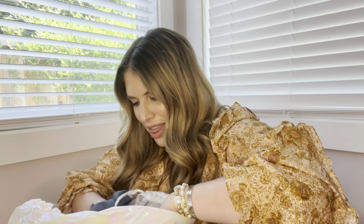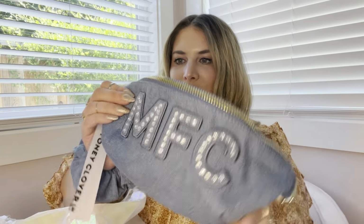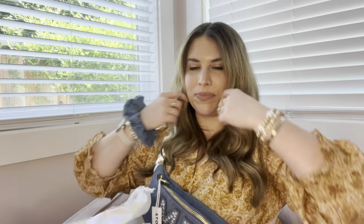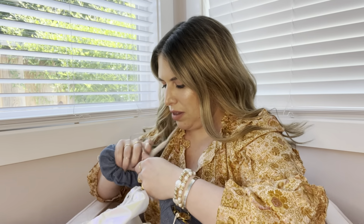And so from this drop, I got the fanny pack with my initials. Oh my gosh, this is like so Dollywood. I just think denim and diamonds is such a Dolly, kind of Nashville look. Oh wow, the strap is really long. Okay, wait, I need to shorten it some.